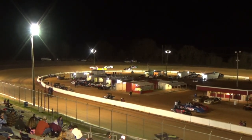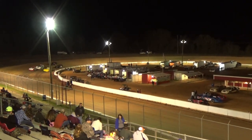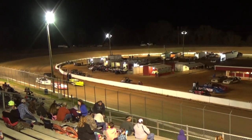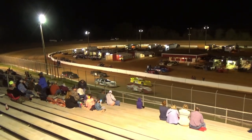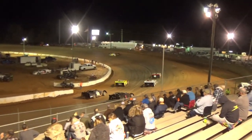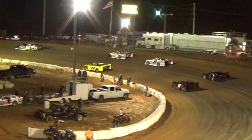Much needed instruction. Hey man, it's been a while since they raced. These guys are ready to go. Once again, we need all Durant Lane street stock drivers to be ready to qualify next. Street stock, be ready to qualify next.